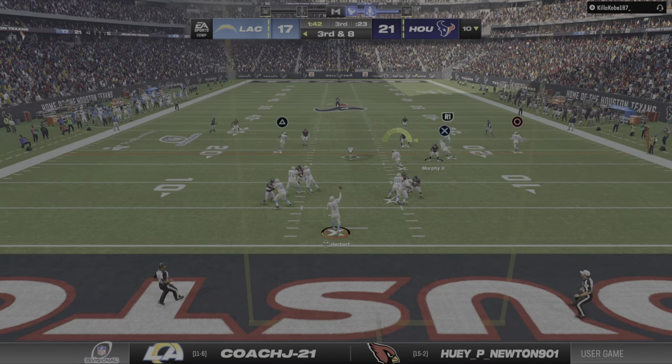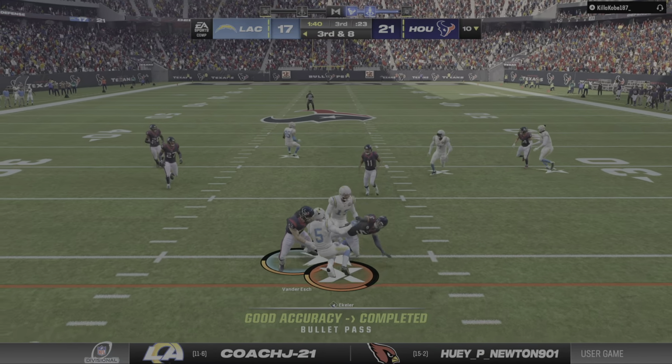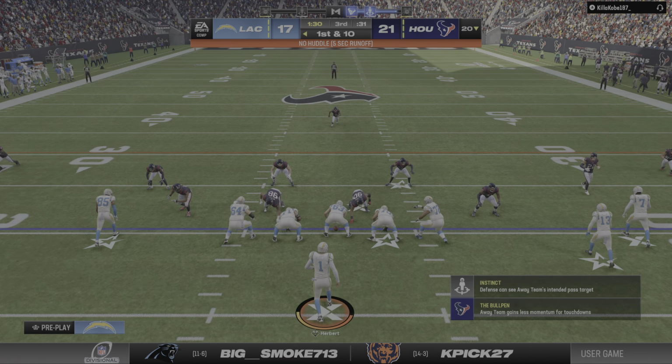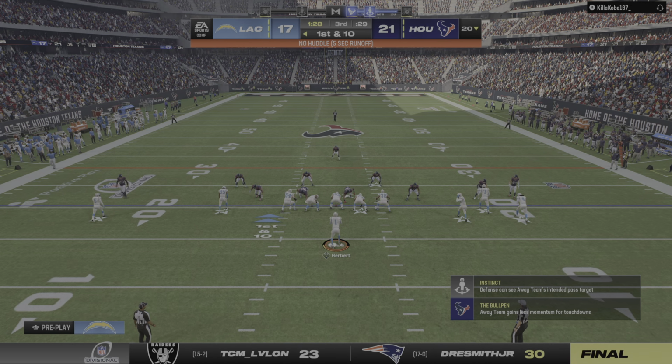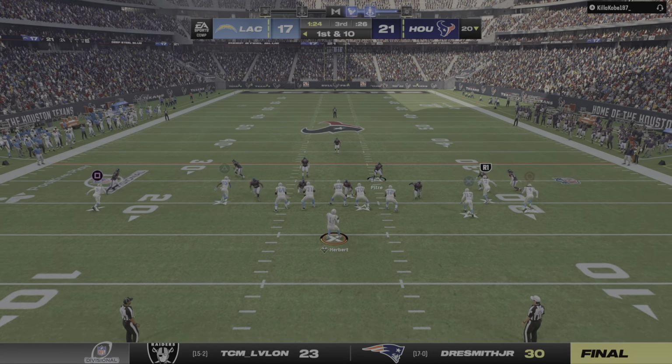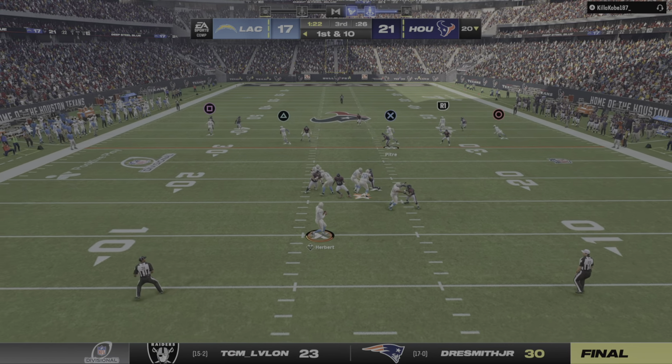Going to throw on third down with Herbert. Work in the middle of the field, and he's got a man complete. And he is going to have the Chargers first down as they're able to get the third down conversion. First down, Chargers. On 1st and 10, Herbert.